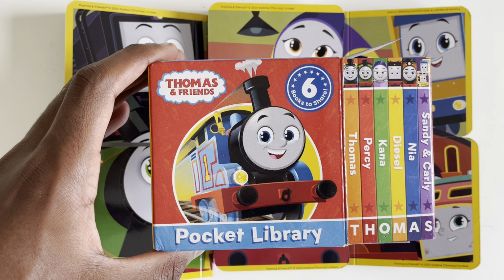Four little engines, happy as can be. Goodbye, peeps Percy. Now there are three little engines heading to the zoo. Goodbye, peeps Nia. Now there are two little engines, their hard work is done. Goodbye, peeps Gordon. Now there is one little engine has come so far. He wonders where all his engine friends are.